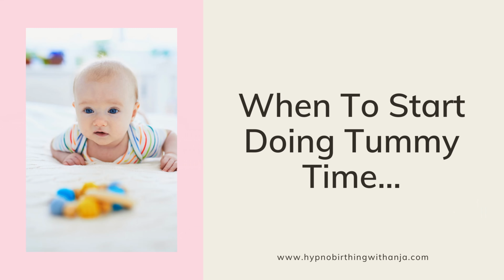If your baby doesn't do any tummy time or doesn't do enough tummy time, it can delay their motor development, meaning it can take your baby longer to learn to roll over, sit up, crawl and walk.